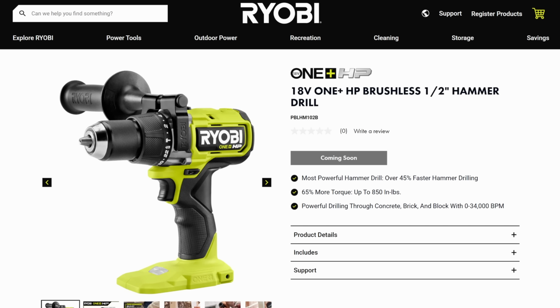Now, the next item we're looking at is their hammer drill. Now, Ryobi makes a decent hammer drill already. This should be a real step up. They're saying 45% faster hammer drilling, 65% more torque, up to 850 inch-pounds, powerful drilling through concrete, brick, block, yada, yada, yada, up to 34,000 beats per minute on that one, all right?